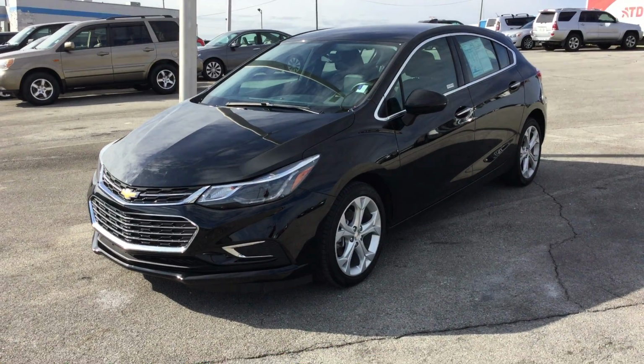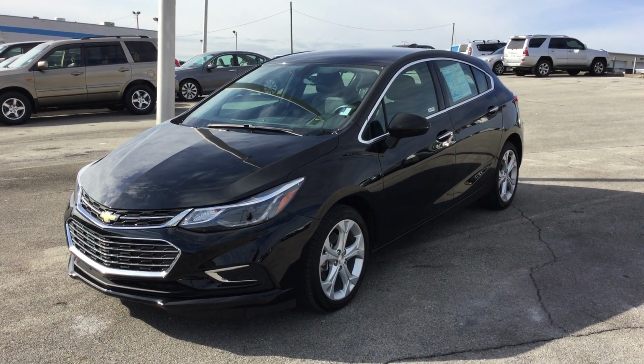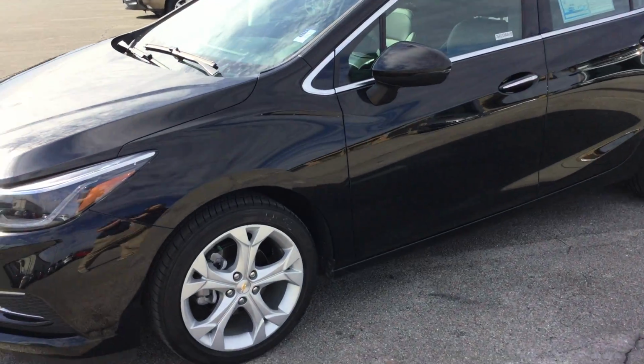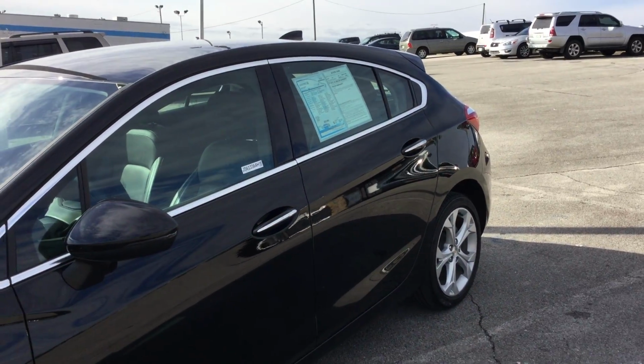This is a 2018 Chevrolet Cruze hatchback Premier. If you're looking for a great hatchback, this will certainly tick all the boxes. This car is very well loaded out. Low miles, I believe it's got right at 17,000 miles. This is a Premier, so it's got the leather.